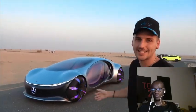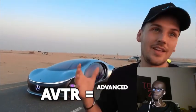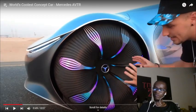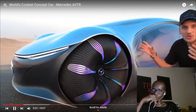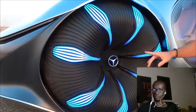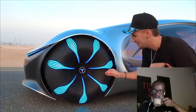And if you don't know what this thing is, it's basically a clash of the titans between the team over at Avatar and Mercedes. AVTR basically stands for Avatar. It also stands for Advanced Vehicle Transformation. First, you'll see that everything here is completely lit up, it's glowing, right? But when you charge it, it also changes. So when you charge it, everything kind of goes inwards. This is super cool. And at the same time, it's also an indicator, like a turn signal.